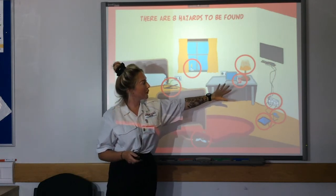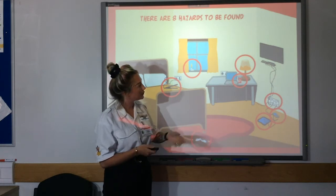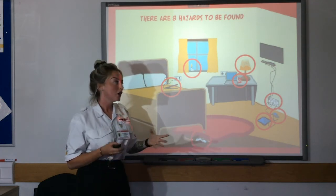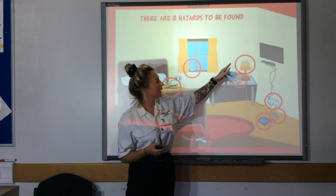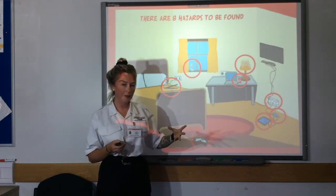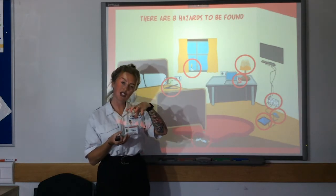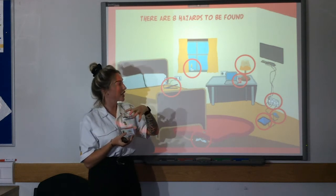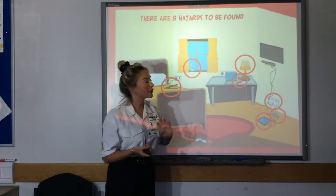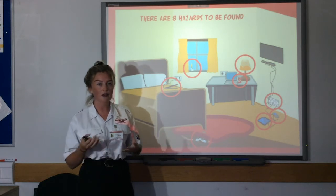As I did give you a little bit of a clue, we've got the fizzy drink sitting next to the laptop, and then one that lots of children tend to not find is over here. Someone has chucked their t-shirt or chucked a cloth over the lamp. Now, with lamps, bedside lamps, table lamps, they have a hole in the top of the lampshade for a reason. The hole in the top of the lampshade is there to allow heat from the bulb to escape. If we cover the top of the lampshade up, we are preventing that heat from escaping, again causing a fire.